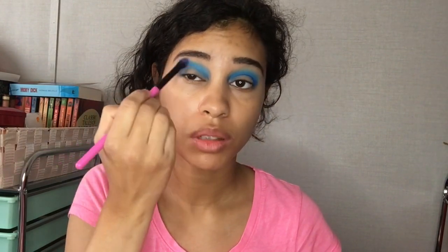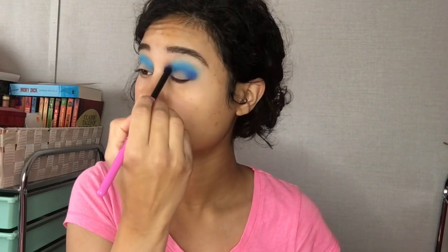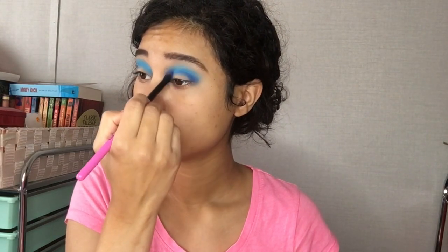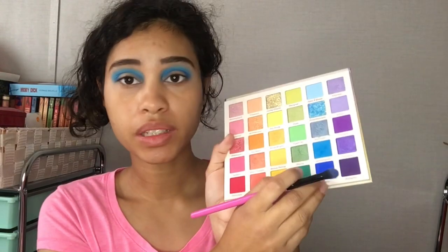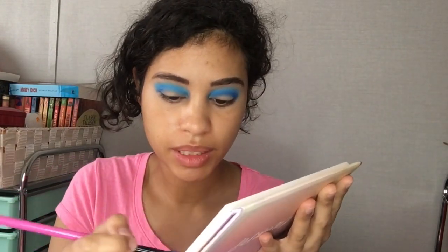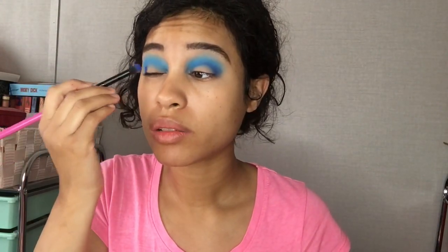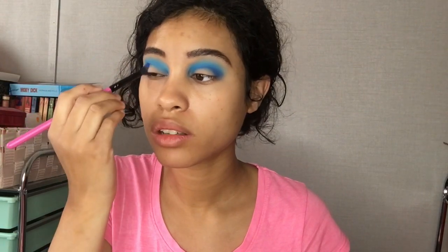Keeping that round shape, because that's what I wanna keep. And then do a similar thing on this side, just blend. And now we're going into Iconic for this side of my eye, because I tried doing that, but the bright blue wasn't there really, so I have to go back.